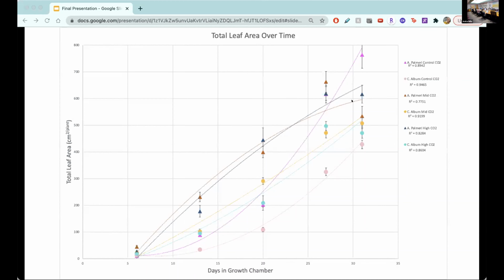It's possible that lamb's quarter and palmeri amaranth growth was restricted due to competition for light in the closed quarters of the chamber. This might have led to less of an increase in lamb's quarters growth than expected for a C3 plant. Palmeri amaranth was noticeably leggier in the elevated CO2 conditions, indicating that more resource allocation was put towards stem tissue over leaves. This makes the very high leaf area of the control palmeri amaranth in week 5 here really interesting. These plants had a lot more branches with lots of smaller leaves compared to the elevated conditions, which had fewer branches but larger leaves.